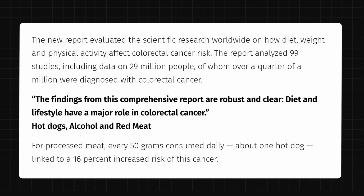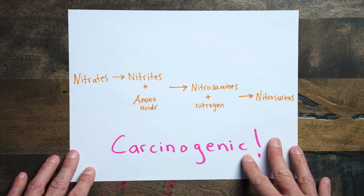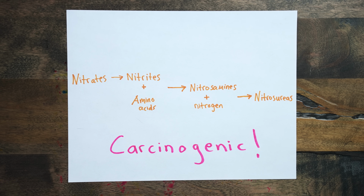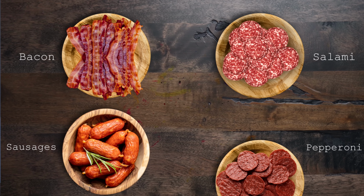Now, it's estimated that for every 50 grams of processed meat consumed per day, the risk of colorectal cancer rises by about 16%. For every 100 grams of red meat consumed per day, the risk goes up by about 12%. But let's focus on processed meats. So nitrates and nitrites are the preservatives in cured meats like bacon, salami, sausages, pepperoni, and hot dogs. They prolong a food's shelf life and give it an attractive hue, but here's the problem.